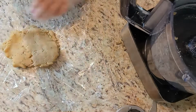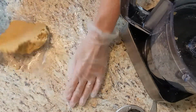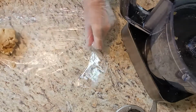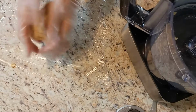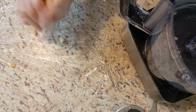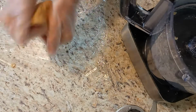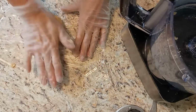So you can either wrap it in the plastic, or I just use a plastic glove and sort of just do it by hand. Speaking of doing it by hand, you definitely do not need to use a food processor. That is just one more thing to have to clean. And I have done it by hand before, and it works just as fine. It takes maybe 2 more extra minutes out of your day.